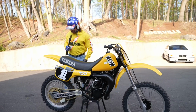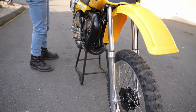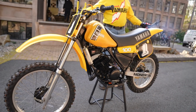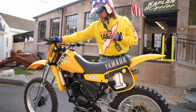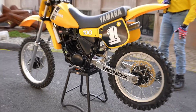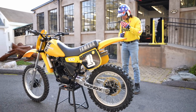What's happening, fellas? Check out this classic 1983 Yamaha YZ100. If this doesn't get your blood flowing, I don't know what will. This is an absolute time capsule. Another one here at the New England Motorcycle Museum. I was 18 years old when this bike came out. I'm 56 years old. I'd say it's aging a little bit better than me. This was the bike dreams were made of.